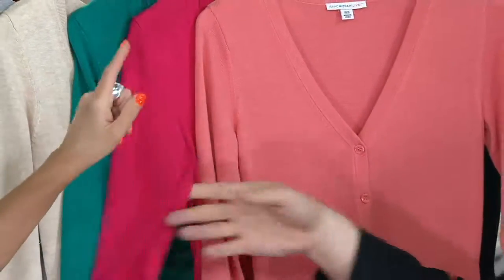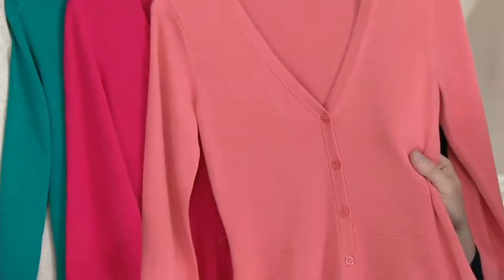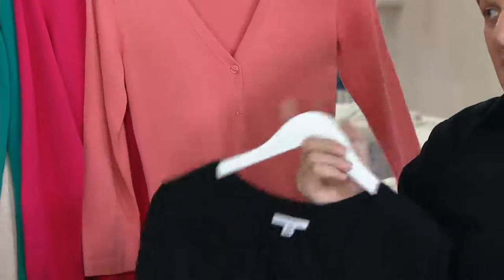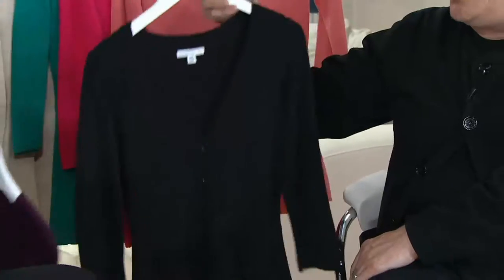Keep in mind, this is $16 to get home. And that's the new color, the peachy pink. Desert. And then, darling, black. Last but not least. Black, okay? This is the most flattering piece of clothing made for womankind in black, all right?